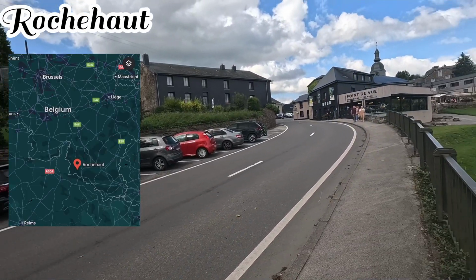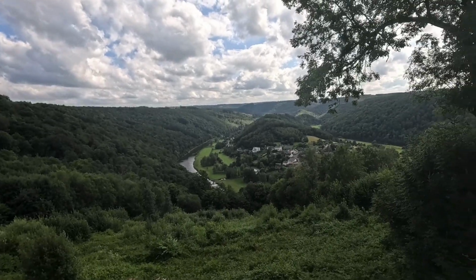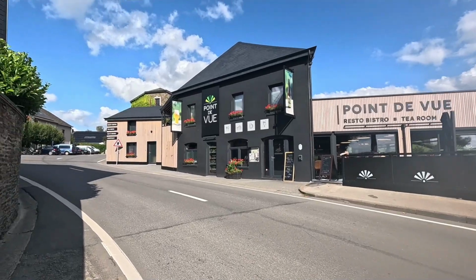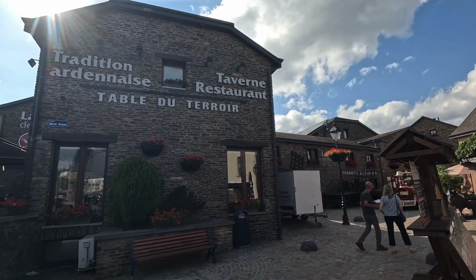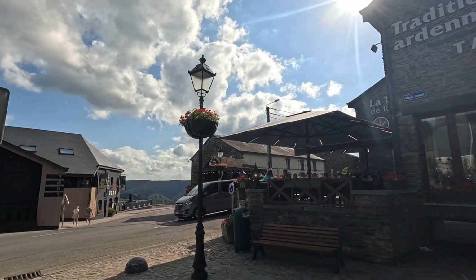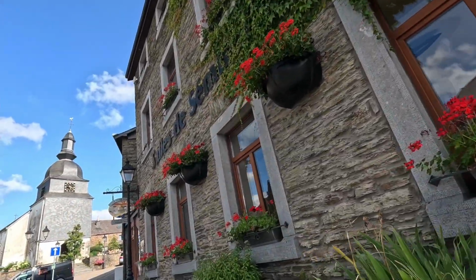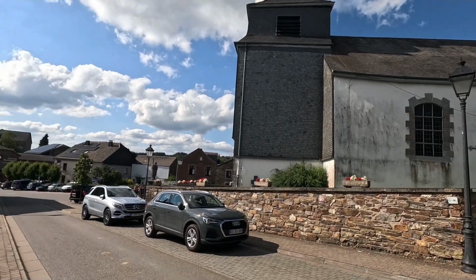So I just parked my car nearby the church and I'm ready for a 5.5 kilometer hike. So the start of this walking route is at the church of Rochehaut, and the duration of this hike could easily be 2.5 hours, maybe 3 hours.